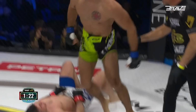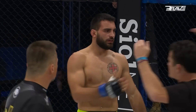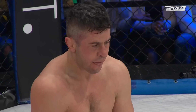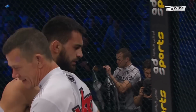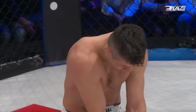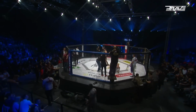Beautiful first round submission from the God of War. Transition seamlessly into the knee bar. What awareness from the prospect. Absolutely fantastic mixed martial arts. Doesn't work, doesn't care. Find something else. Doesn't work, doesn't care. Find something else, and it works. Rips that knee apart. Benoit Saint-Denis, the God of War.